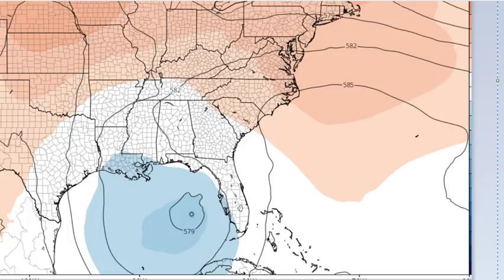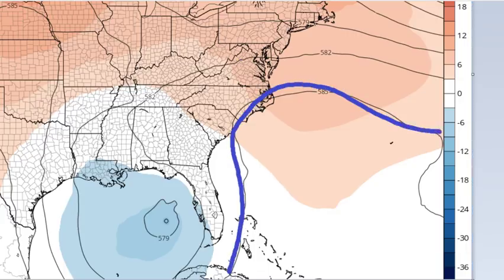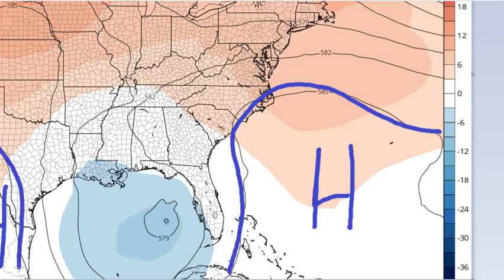Actually, Sunday morning. So to review, in case you're new on the board, let's examine what we have. We've got this ridge off the East Coast, this upper high. You've got a ridge that is building from Mexico up into the Central Plains. In between, you've got a trough.